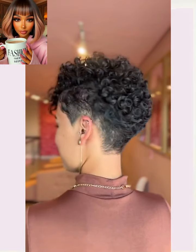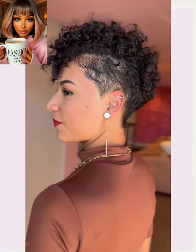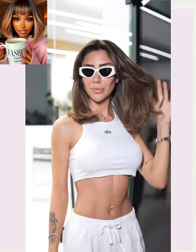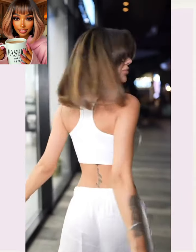So here is a cute style idea if you do have curly hair. We're seeing a lot of those curly taper cuts. They're also known as curly pixie styles. Very cute. I love how she has the red lip. And then we have a nice layered style here with the curtain bangs.